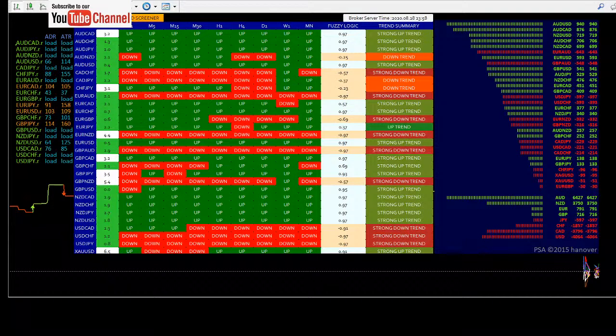EA is at resistance. Like I said before, we need to break this if we want to take some buys. But before that, there's nothing happening on EA. Okay, John Wick, let's take a look at your chart. Potential buys, no trade, no trade. Yeah, wait for that resistance to break, then we can see.